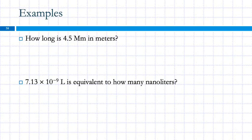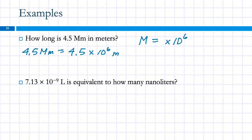Well, instead of mega, the prefix, we can write what it means. So if you look in the table, mega means 10 to the 6th, or times 10 to the 6th. It multiplies the unit by 10 to the 6th. So 4.5 megameters is 4.5 — now I'm going to write what it means instead of the abbreviation — times 10 to the 6th meters. This is what the capital M stands for. That's all the metric system is doing. Any questions about that?